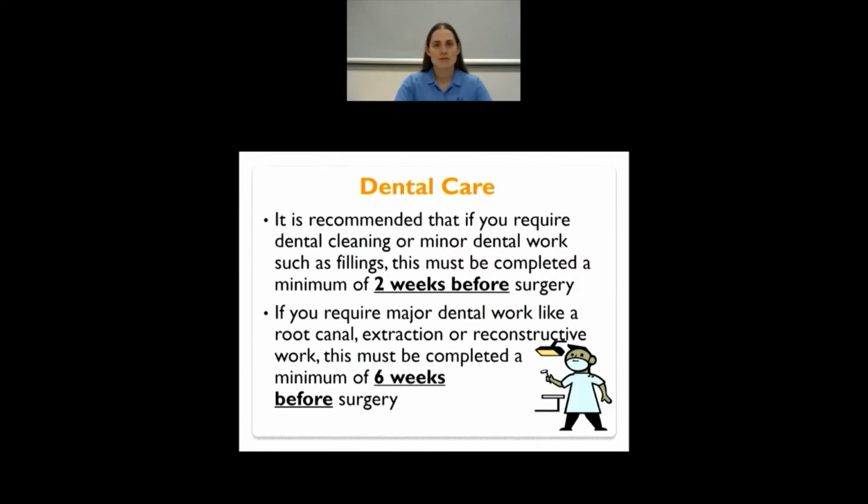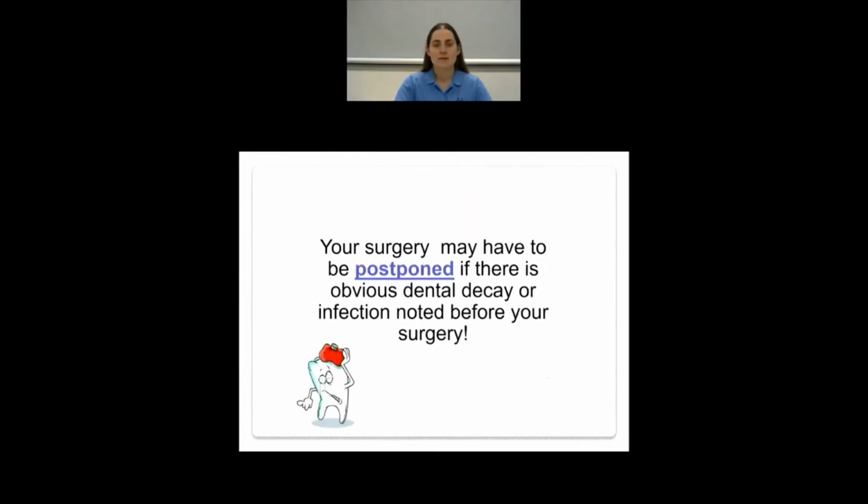If you require major dental work, like a root canal, extraction, or reconstructive work, this must be completed a minimum of 6 weeks before surgery. Your surgery may have to be postponed if there is obvious dental decay or infection noted before your surgery. So if there is some dental work you've been putting off, now is the time to get it taken care of.